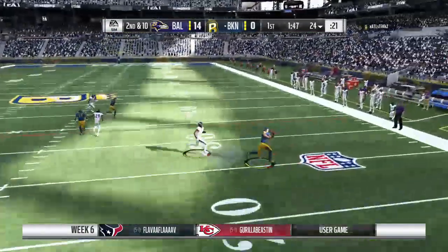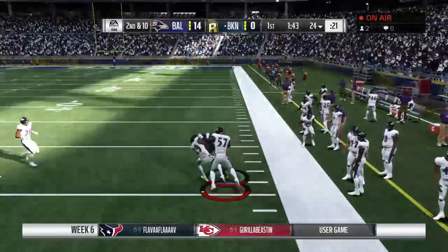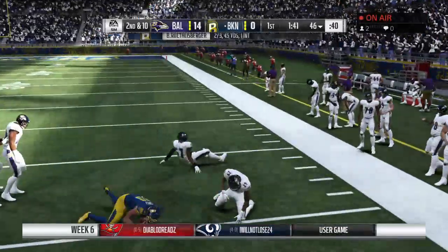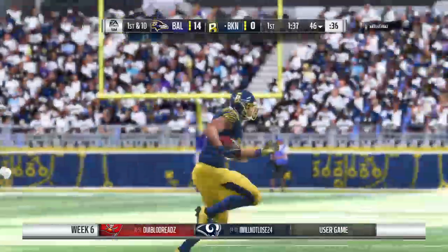On second down, here's Roethlisberger. Throwing for his running back, and he's got it complete. And they work this well upfield across the 45. A good pickup there at 22.